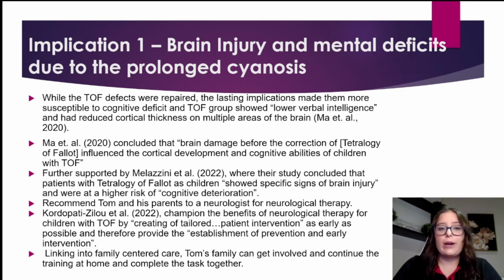Having Tom go through some brain training, particularly through his early life, can try to compensate for the verbal intelligence deficits or other deficits that may occur neurologically that can be caused by the result of tetralogy of Fallot. Linking this into family-centered care, Tom's family can also get involved and continue the training at home and complete the tasks together.